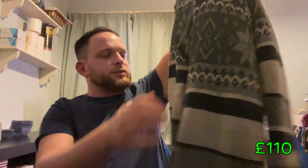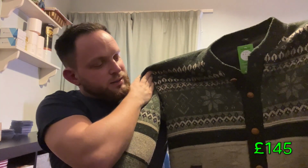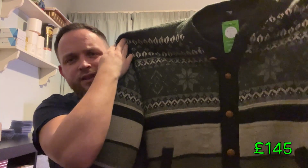Paid £8, and there's loads sold and loads listed in and around the £35 to £45 mark. It's got nice wooden buttons as well, so I am going to stick it up for £35. It might not sell this time of year, but it will definitely go for £35 next year, because that is a vintage beaut.